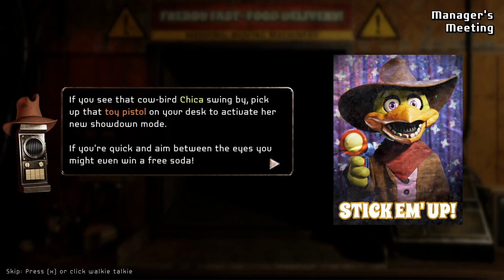The cowbird pick up that toy pistol on your desk to activate her new showdown mode. If you're quick and aim between the eyes, you might even win a free soda.